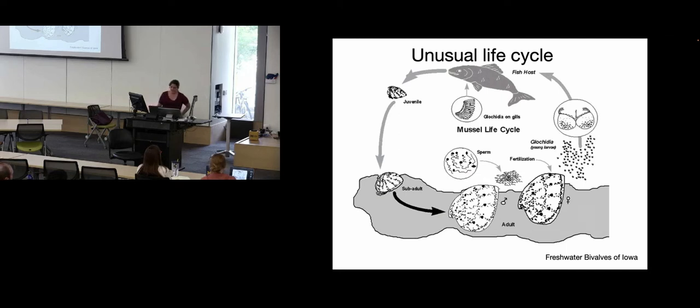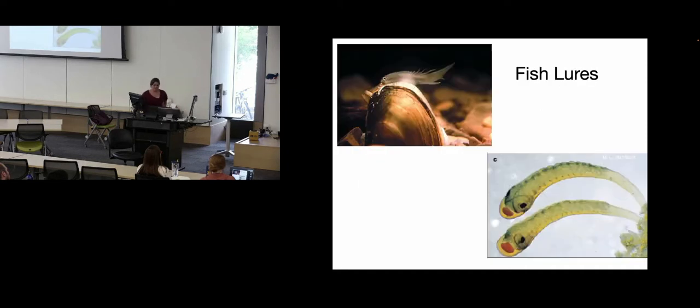So here we have this very strange interaction with fish where they parasitize fish hosts. So there are parasite-host coevolutionary processes. We have the transition from benthic filter feeding to feeding on blood over the course of their life, and lots of evolutionary processes that are worth chasing down. So they're famous among freshwater ecologists for this type of unusual life cycle with lots of interesting things to chase down. Many of the females in different species will produce lures for fish.